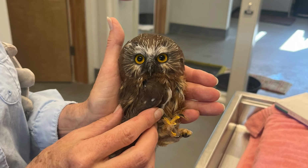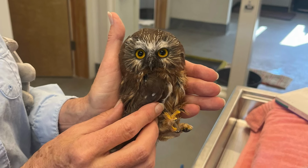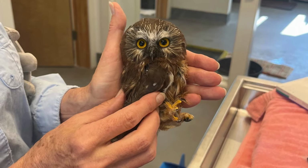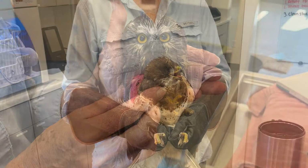And we found that femur fractures are one of the most difficult fractures to heal in our experience, so this little owl does have a long road ahead of him to heal.